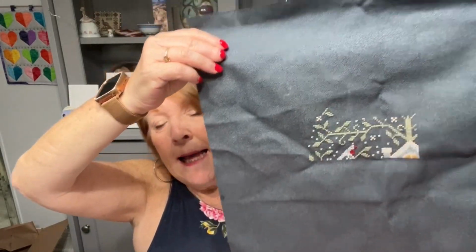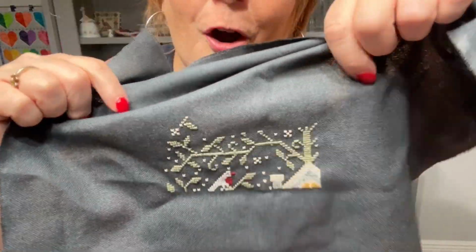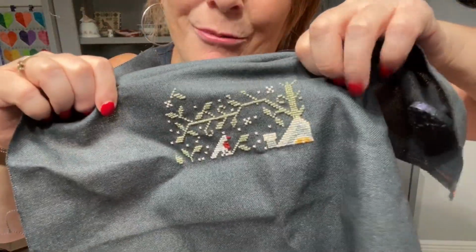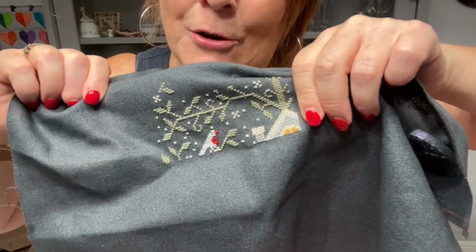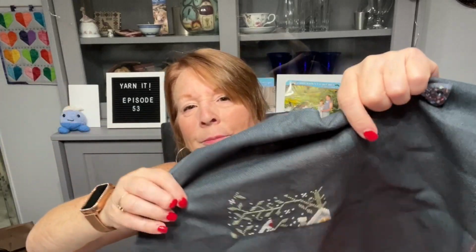So let me get the deets on this. This is called The Moonshine Cabin by My Modern Folk Embroidery. And this is where I'm at so far. It's so pretty. So pretty. This is going to be a cabin. You can see I'm starting the cabin. And there's a little bird there. So this is a Lugana linen. The colorway is charcoal. I'm just using DMC floss. And this is a beautiful linen to work on.